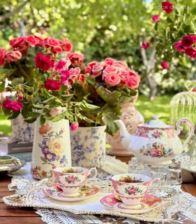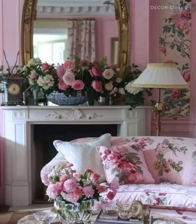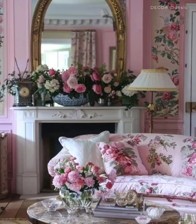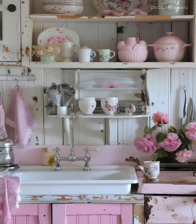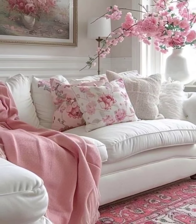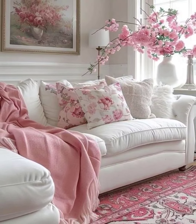Discover the power of soft and pastel color palettes in creating a serene and inviting ambience. We will delve into the psychology behind this use and guide you on selecting the perfect colors to complement your Shabby Chic cottage decor. From muted blues to blush pinks, explore the endless possibilities of creating a soothing environment.